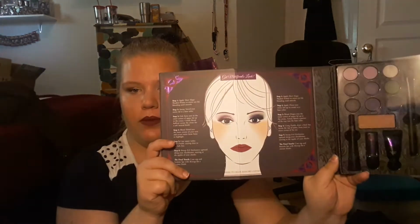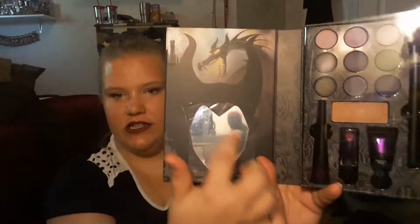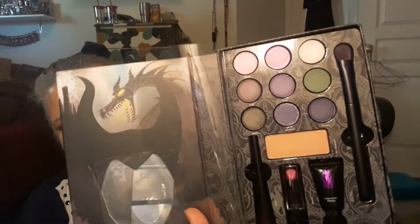Next, we have Maleficent, which, obviously, y'all know who that is. That green stained my hand. So here's the Maleficent book, and it does say their names on the side. Here is her little lookbook, and then her mirror is like the shape of her face with her little horns up here. And hers, honestly, her palette I'm not a really big fan of, because a lot of these colors pretty much blend out to just the same.